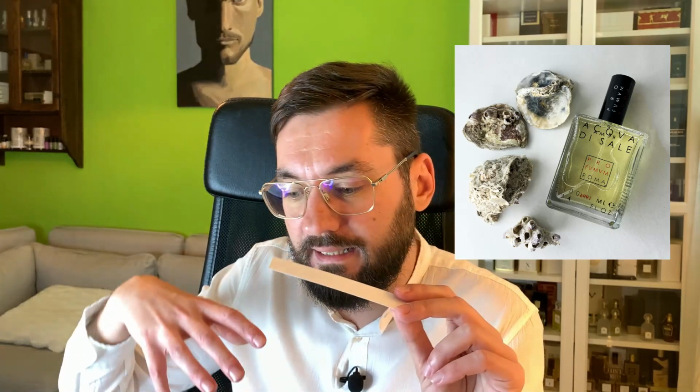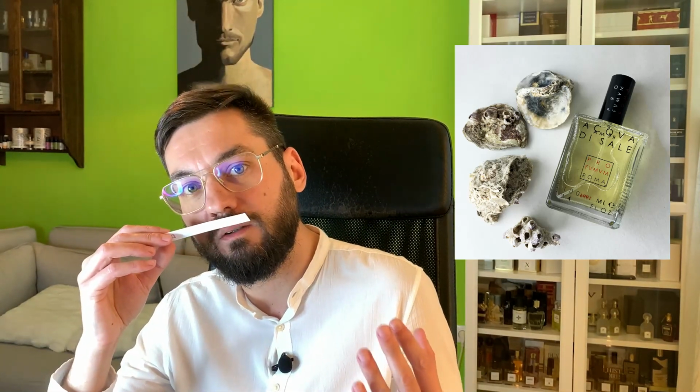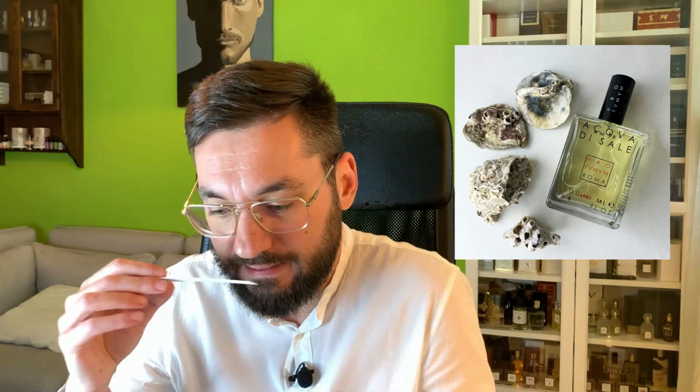However, it's when you wear it that you get the similarity with the actual nature, right? The actual smell of the sea spray, which is just so good. It's not overtly salty, but it's the feeling when you swim and a little sea water gets up your nose. This is what you get when you smell this. It's just amazing. So for me, this was a no-brainer.